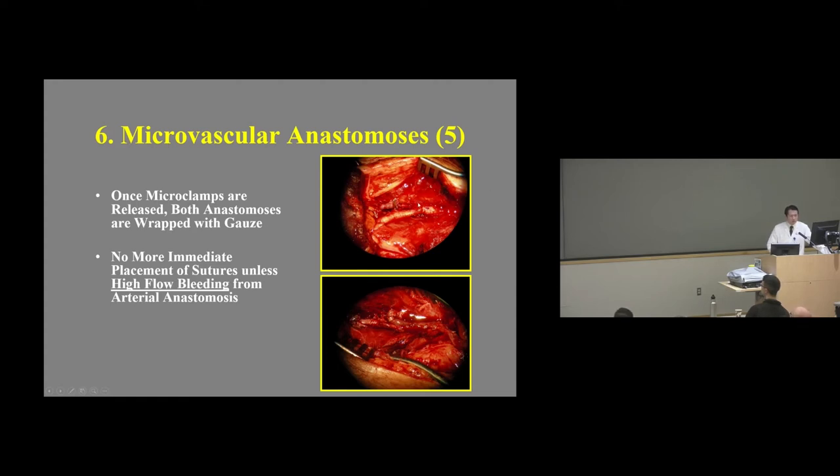For example, sometimes the vessel condition is terrible. This patient had very bad atherosclerosis. Imagine you add sutures, and it's going to tear the vessels. Also, this is an end-to-side anastomosis, and this vessel is very small. If you add sutures, you basically occlude the anastomosis. So this takes really good judgment about whether you should add the sutures.